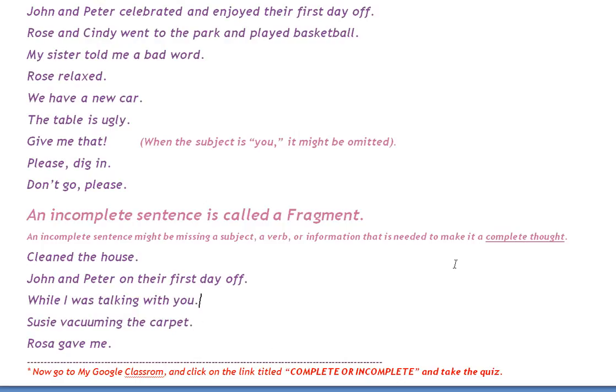Rosa gave me. Gave me what? This verb needs information that complements the verb. If I say Rosa gave, I have to say to who and what. And even though you have a subject, Rosa, and you have a verb, gave, this verb depends on more information, and that makes this an incomplete sentence.